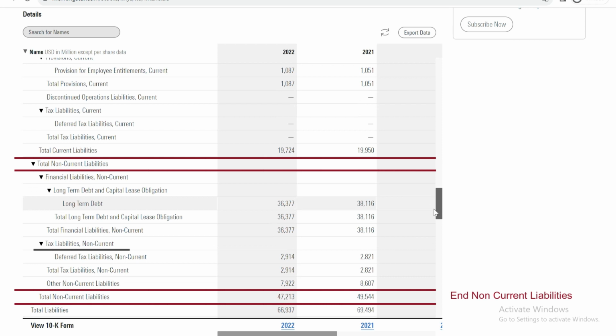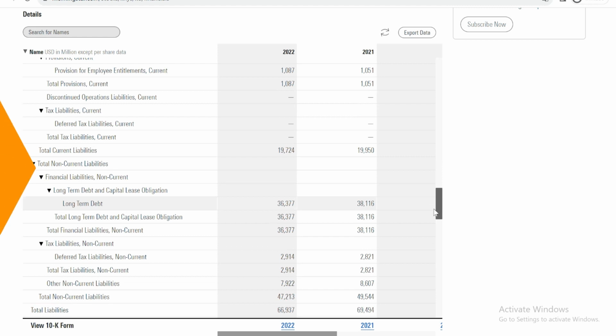And finally, other non-current liabilities. And these could be several different things they have to pay in the long term. They don't break it down here in Morningstar, but just to give you a few examples, it could be non-current deferred revenue, which is money that the business receives in advance for services they haven't delivered or provided yet, and because it's under non-current are scheduled to be provided in over a year.